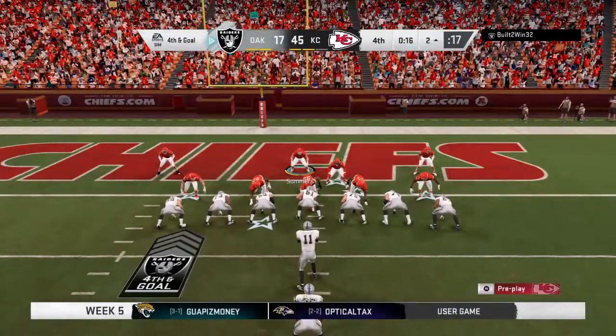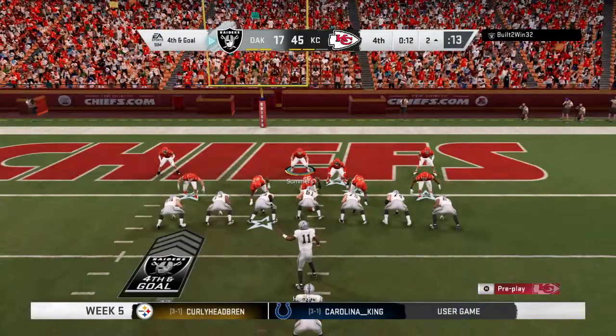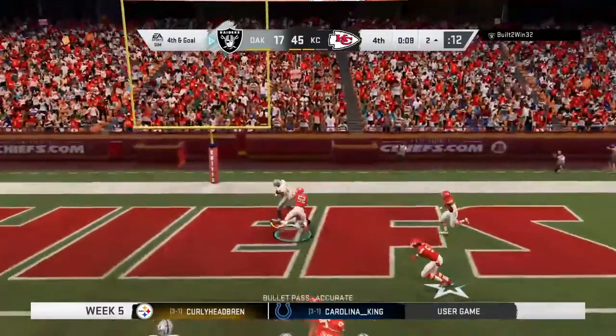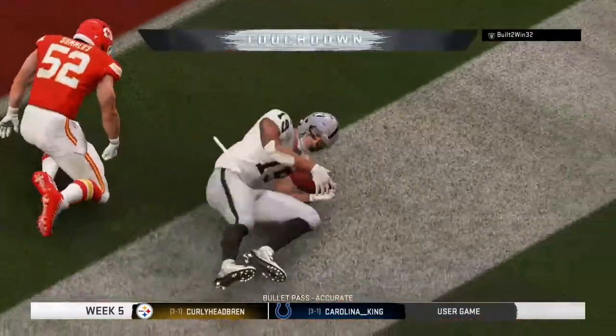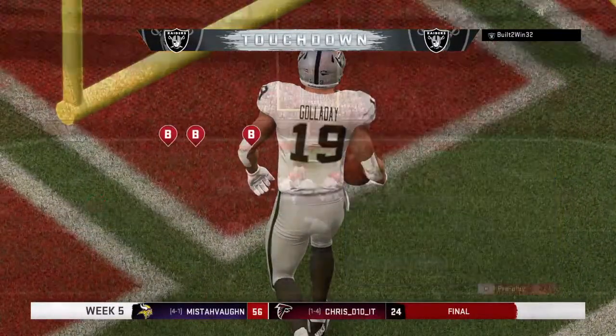Let's go, defense. And here we go. 4th down. Here's Haskins, and this is caught. Well, they get one back. Picking up the late touchdown here, but still down big.